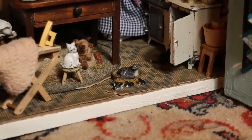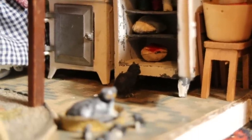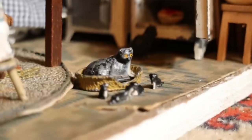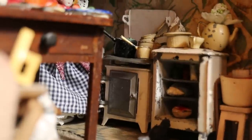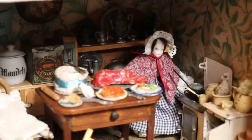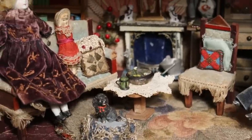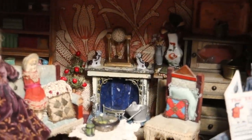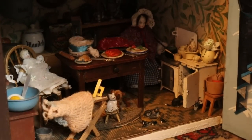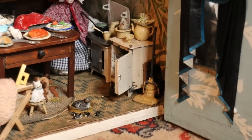That's my doll's house fiddled around with again. Some of you might notice there's a few new things, like a new wardrobe and a new chest of drawers and a new washstand in the bedroom. Still not completely happy with it, but that's sort of the point, isn't it? Otherwise, it would be boring. I don't think we're ever going to be completely happy with it. So I'll just keep fiddling.